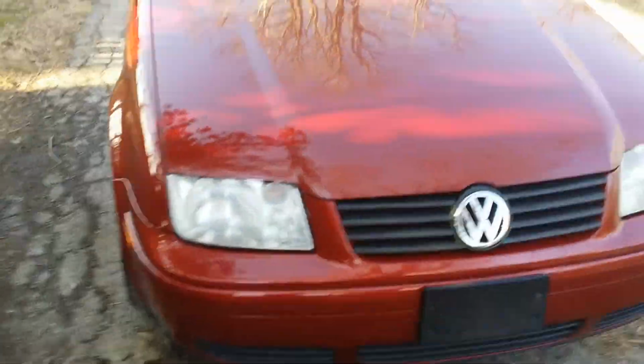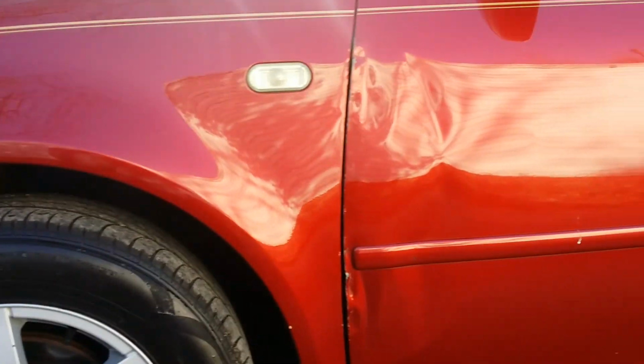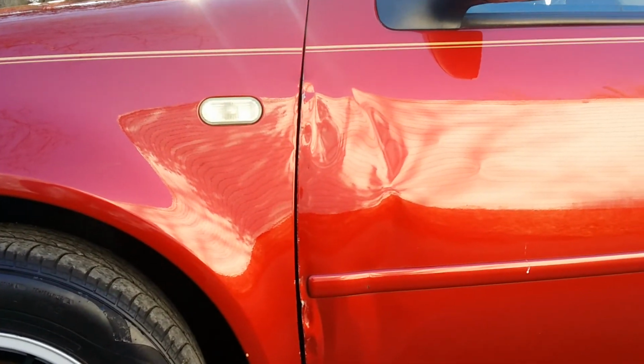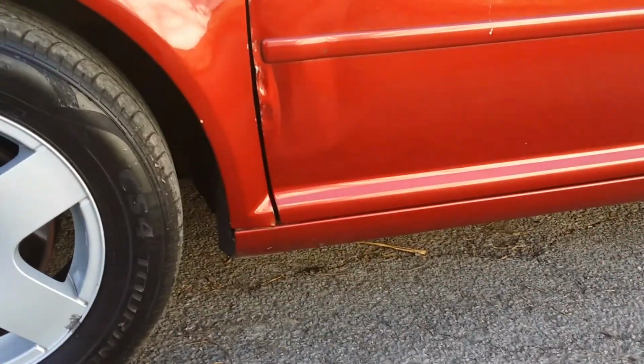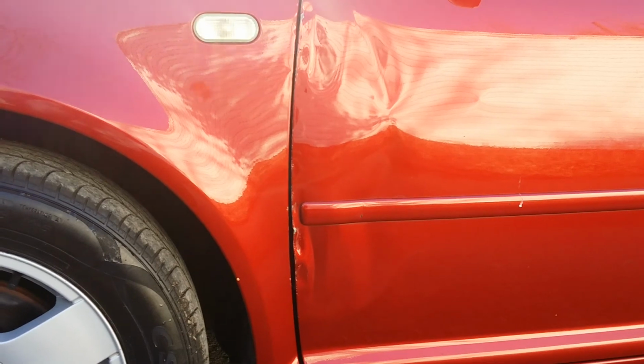Anyway, the other thing with the car is, I don't know if you can see it because it's a little bright outside, but this door, I put the car like this. This door is hit all the way from the top to the bottom. But it doesn't bother me because the door opens and closes fine, so I'm not worried about it.